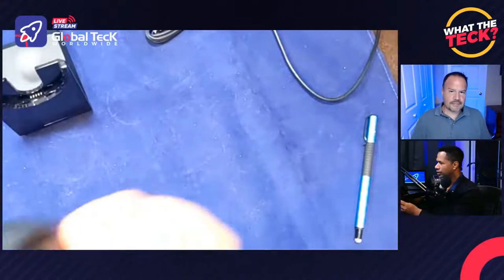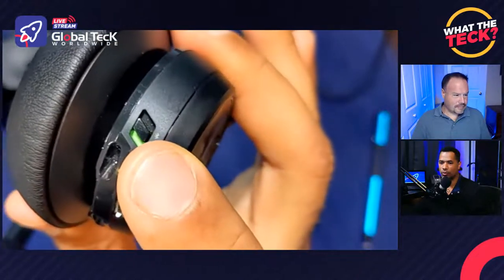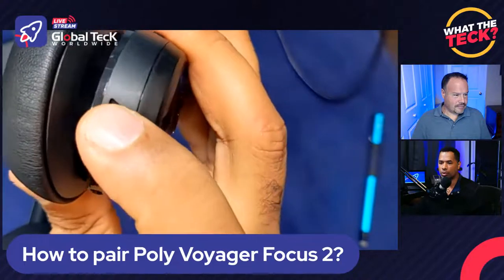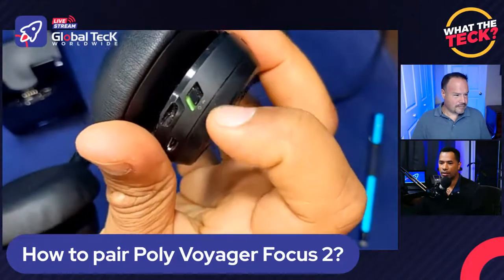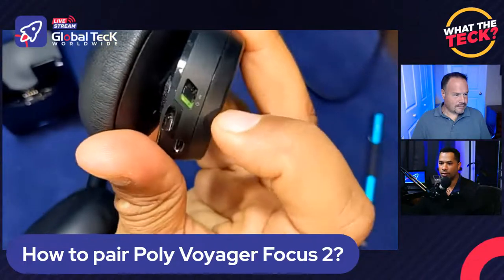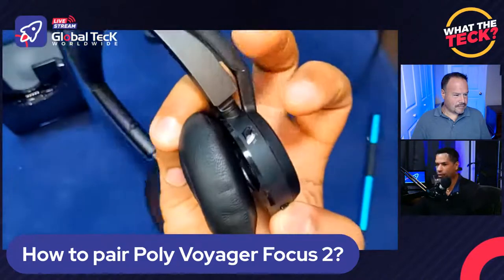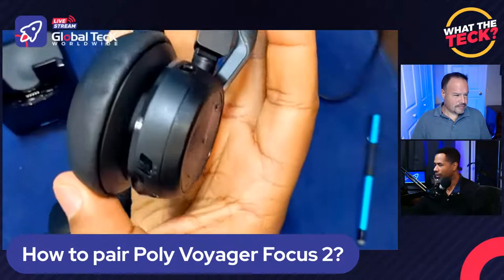So what we're talking about here was the pairing. Let's get back to the pairing now that we don't have that issue. You'll see that it has the Bluetooth signal symbol there. What you'll want to do is just push this forward so that it comes up like this, and it will send it into pairing mode. Yeah, it'll send it into pairing mode, and that's it.